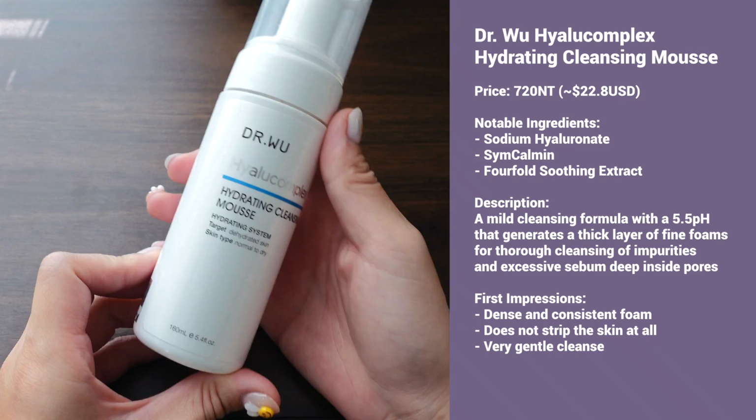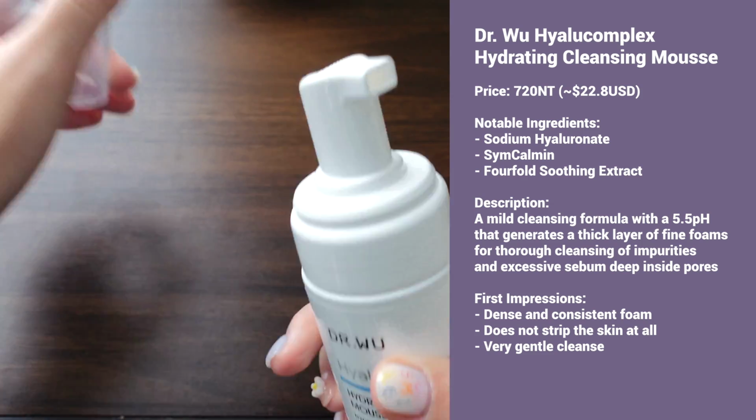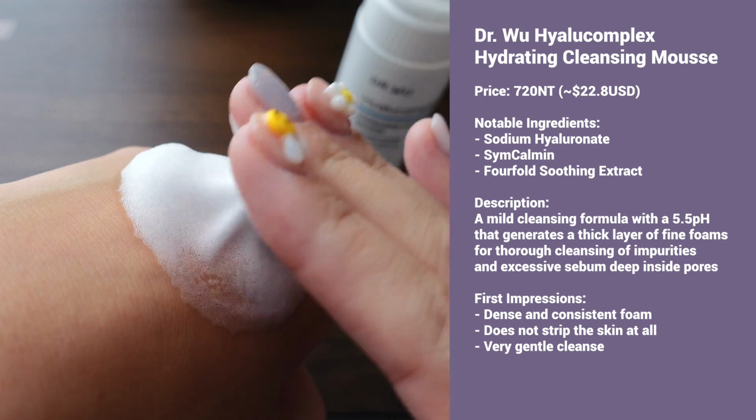And because I was in a new country, I didn't want to put my skin through too much because it was still adjusting to the new climate and all of that. So I thought a gentle cleanser would be the best way to go. It is very hydrating for a foam cleanser. I definitely see this doing really well with sensitive skin and really good for dry or dehydrated skin. However, I do prefer my cleansers to have a little bit more cleansing power to it, so I don't think that I would reach for this on a daily basis.